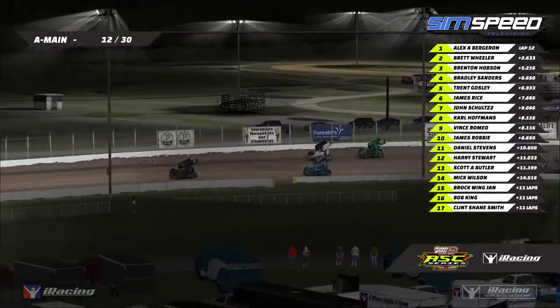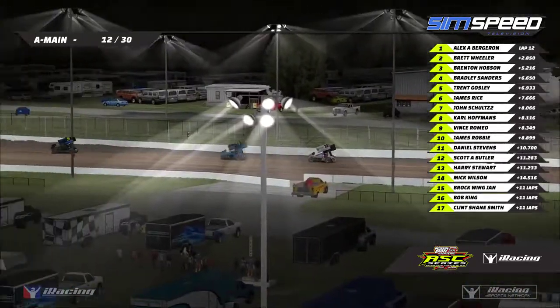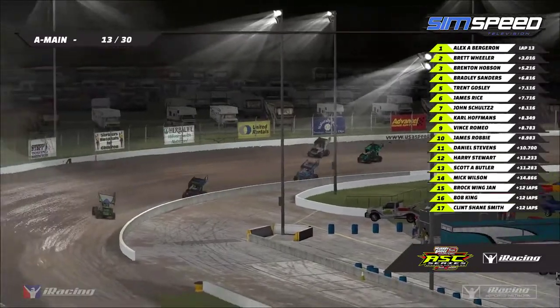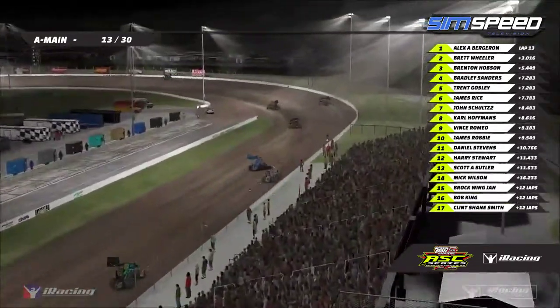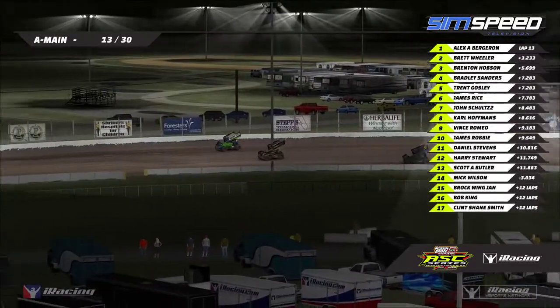Carl Hoffman's coming through now as Vince Romeo is trying to get on by, but not quite going to get it done. Wow, have a look at Hoffman's run in the last few laps. It has been incredible. Now up into 8th position, almost contact between he and Vince Romeo. Now Hoffman's trying to get this move done on John Schultz as Trent Gosling, James Rice and Bradley Saunders all change position.